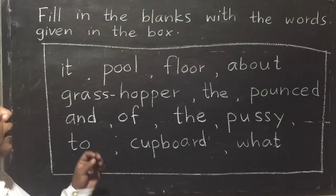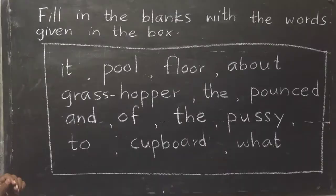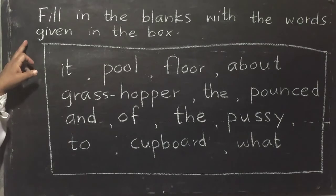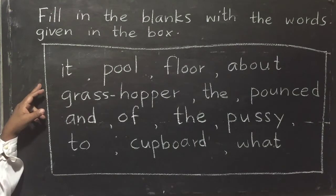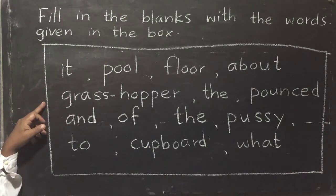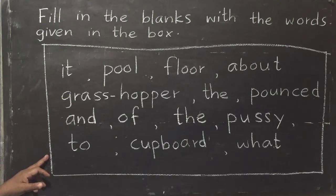First of all, you write the instructions and the words in this box. Take time and write that, please. Read the instructions, please. Fill in the blanks with the words given in the box. These are the words: it, cool, flow, about, grasshopper, the, pounds, and, of, the, pussy, to, cupboard, one.